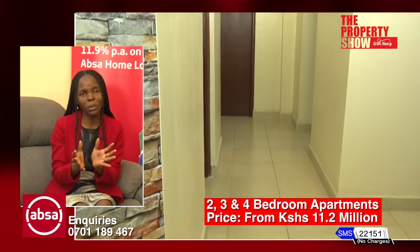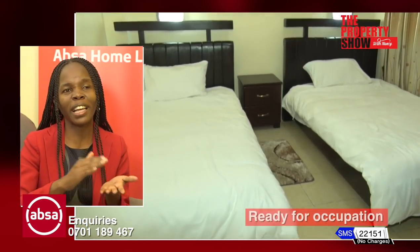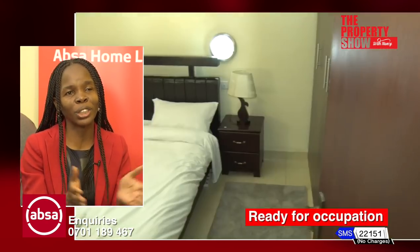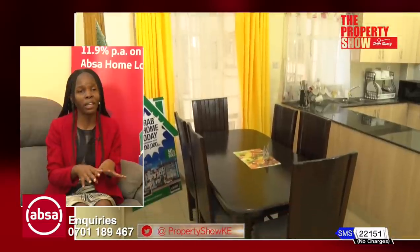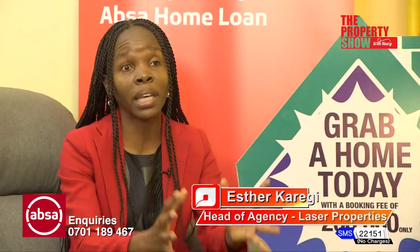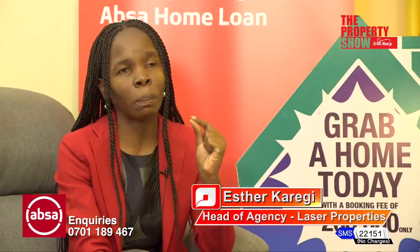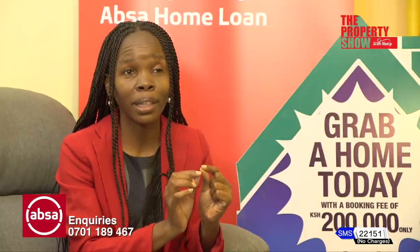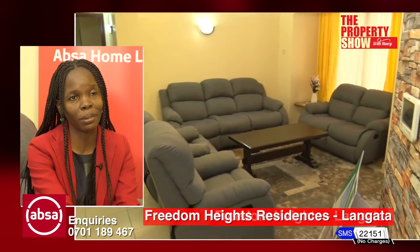Then for the 4 bedroom units, we've mostly seen it's owner occupiers, the people who are fairly advanced in age, they have more children in the family, and they are here to stay. So they buy and move in and they just settle. So mostly, the bigger target market would be the middle income earner who's looking to buy something that they can live in. And should they choose not to live in, they'll still get superb returns from the investment.